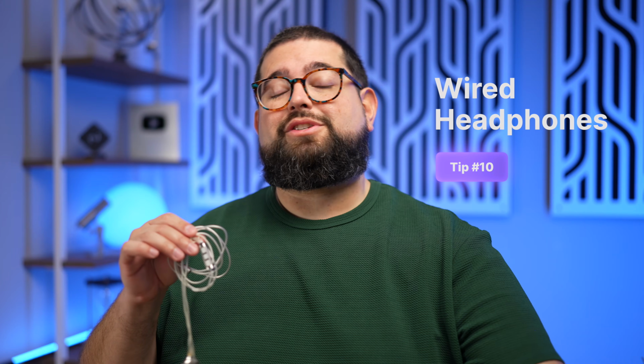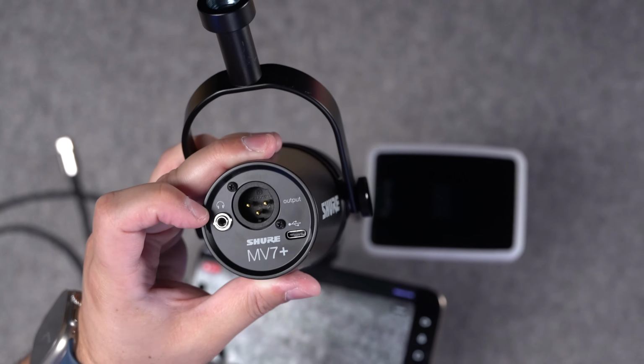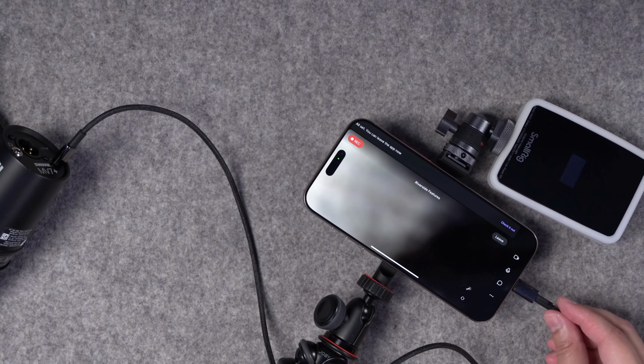All right, tip number 10, get a pair of wired headphones. When you're recording, especially with a mobile device and USB microphone, you can plug these headphones directly into the mic. This way you can hear your own voice, which is important when recording, and your remote guests. Plus, you don't have to worry about battery life instead of using wireless headphones or AirPods. You can get wired headphones for like $10 on Amazon. We'll put a link down below, and it should be part of that $100 budget.